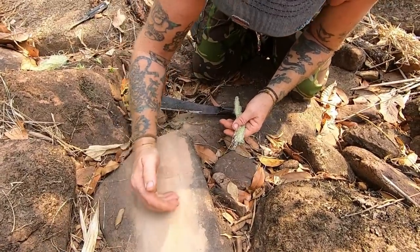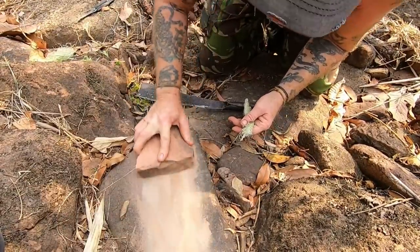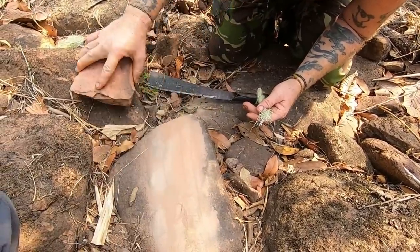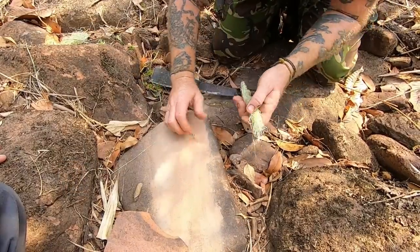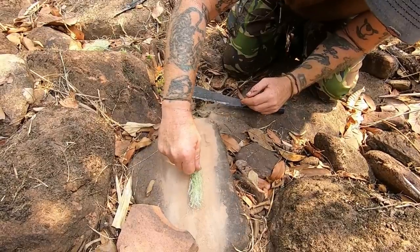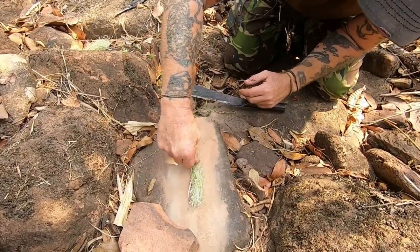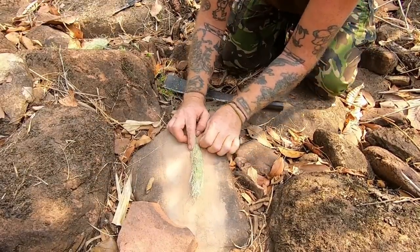I'm going to try something different here. What we've done, we've married these two together so they're both flat. We've got this fine dust off the sandstone. I've never tried it before, but we'll see if it will work as an accelerant for a fire roll. Let's get it on that. Plenty on.